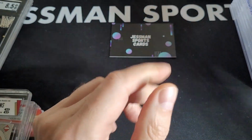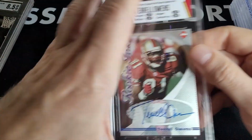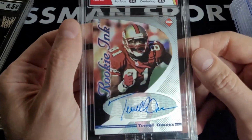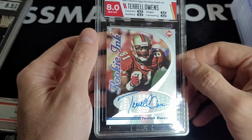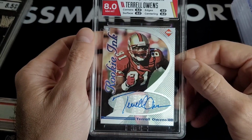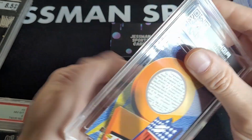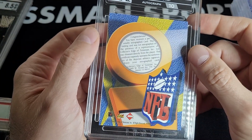There's a lot of cards going for less than grading. This was like $25. I realize it's HGA, but it's still his auto.